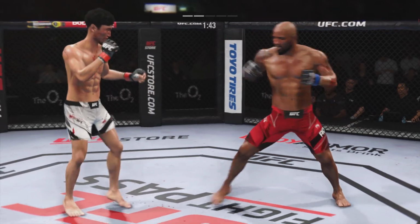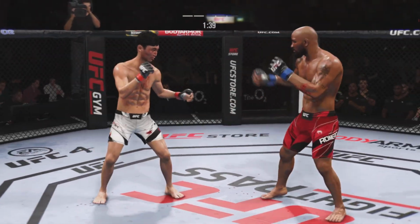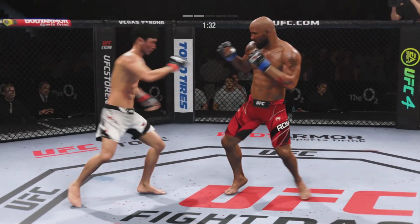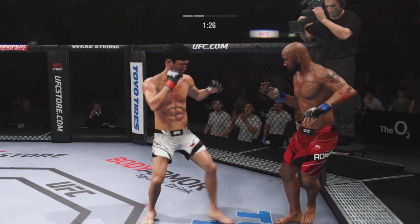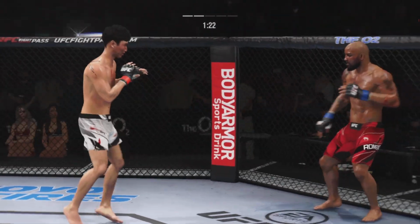Oh, massive head kick there. We'll see if he can finish. Trying to kick the leg out. Nice 1-2 there. Oh, an obvious limp there, his for certain. Timely defense there, huge block for him.